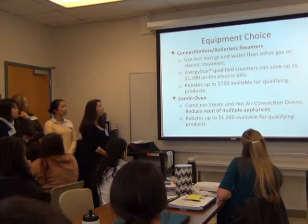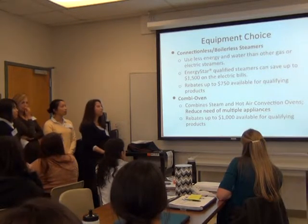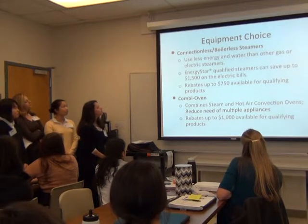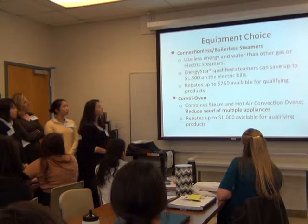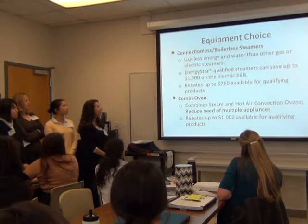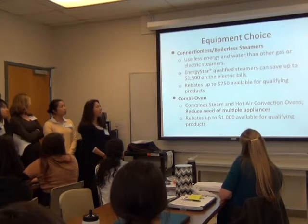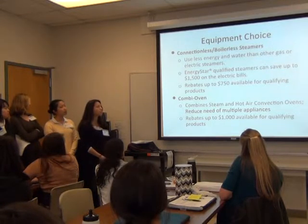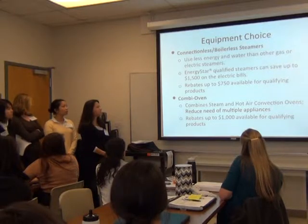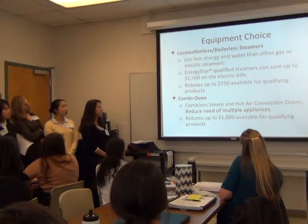Okay, another thing that you can do is the choice of equipment. It's not just buying Energy Star equipment, but also choosing certain types of equipment that will reduce energy. The first one is connectionless or boilerless steamers, which I think were mentioned earlier in another presentation. They use less energy and less water than other gas or electric steamers, and they can save up to $1,500 on electric bills. There are rebates for them up to $750, but it's just on certain ones, not for all of them.